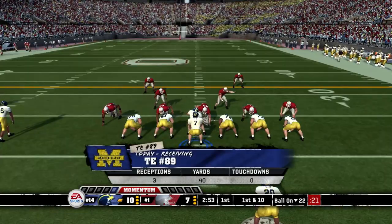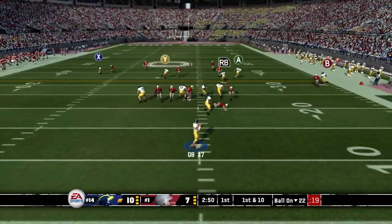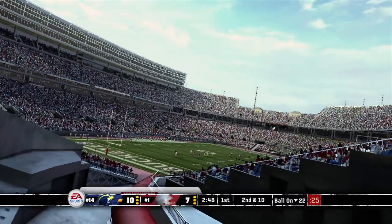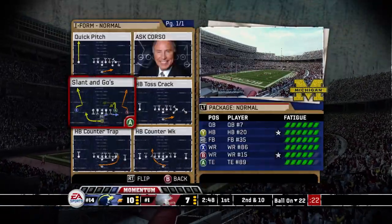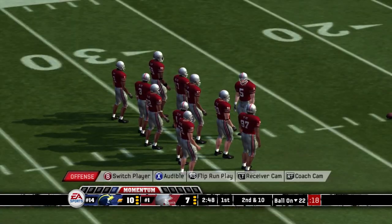It's first and ten. Single set backfield. He drops back. He looks. Throws this one out to the right. And it falls incomplete. He overthrew his tight end. I know the tight end has a little more height than the wideouts, but give me a break. It's second and ten. Ball on the 22-yard line.